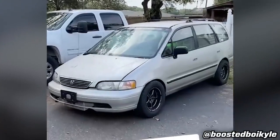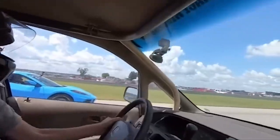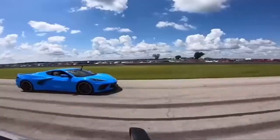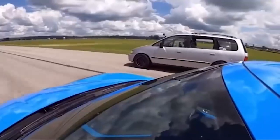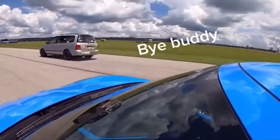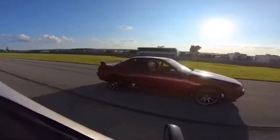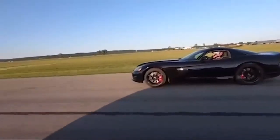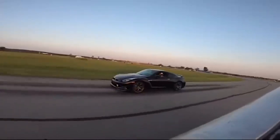Some of you don't think my minivan really makes 1000 horsepower, so here are some racing videos. C8 Corvette. 900 horsepower Skyline. Supercharged Viper. Full bolt-on Nissan GT-R.